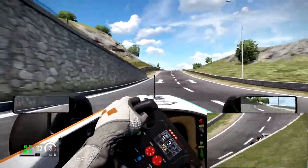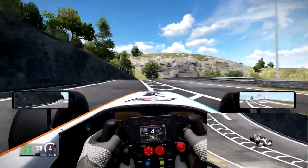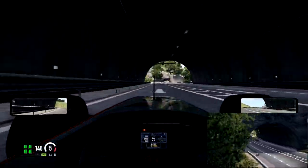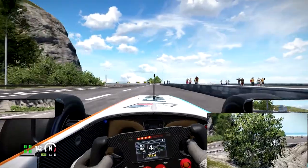And again, you've got to be a little bit tentative through here because you get a little bit of air. It's easy to end up in that wall, and I did on a couple of the runs I had. But we make it through and down towards the tunnel and the Great Ocean Highway now. Again, getting on the DRS a little bit. We're going to have to get off it here to get through this fast right-left-hander. And down towards the end of sector number two now.